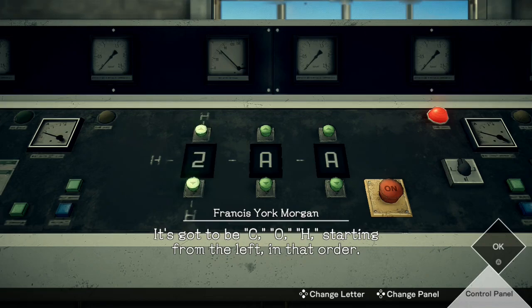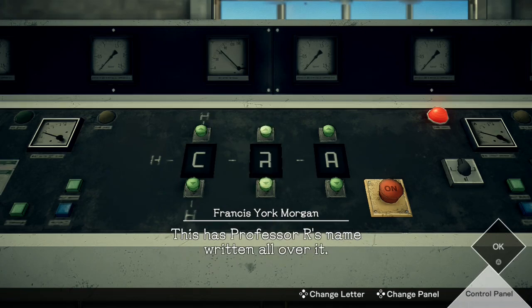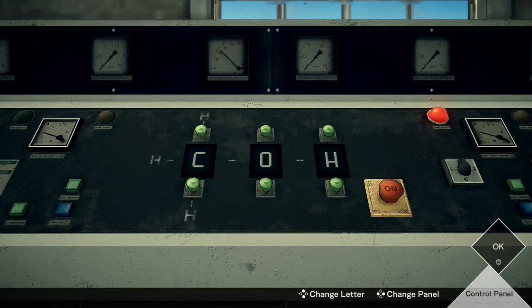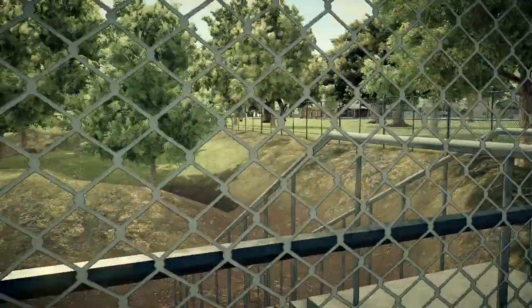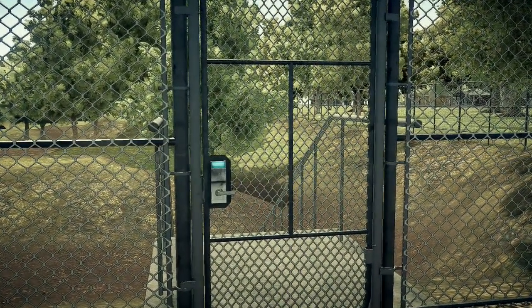It's got to be COH, starting from the left in that order. Methanol is highly flammable and used as the base ingredient in formaldehyde. This has Professor R's name written all over it. That oracle really sent us on a roundabout mission this time. It almost feels like we're playing a video game here. Talk about stupid. Yeah, I don't know how I would have ever figured that out without you just telling me.